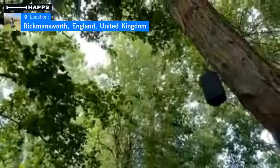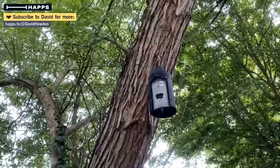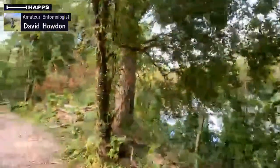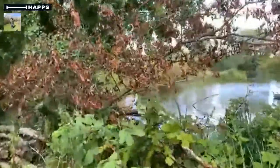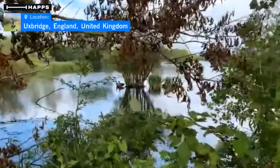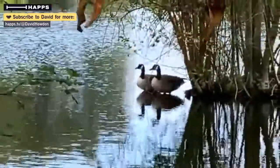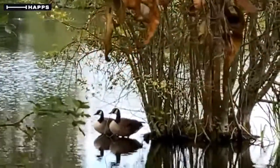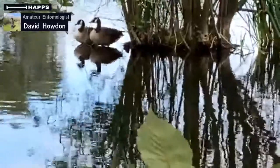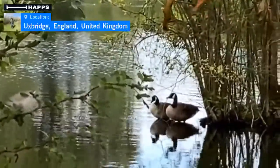And there's a bat box hanging in the tree, providing somewhere for the bats to live. And we're coming around to basically the side we were looking at from before. A bit closer to some of the birds, so for a quick skimming on these Canada geese. Very common birds, of course, and there are an awful lot of them here. But there we go, a couple of Canada geese.